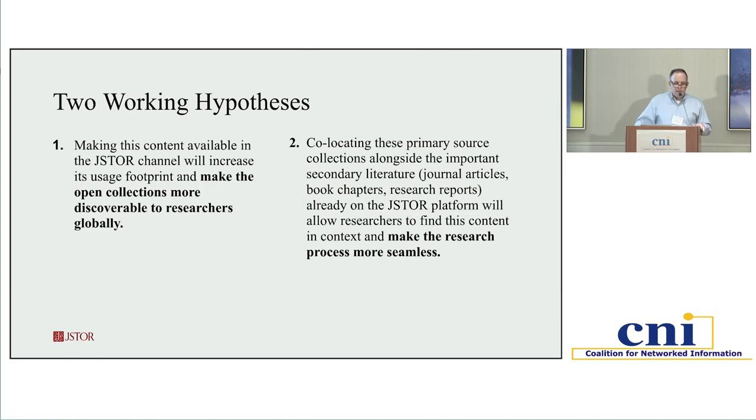So our two working hypotheses were these: that if we could make the content available in the JSTOR channel, and this is not about building another institutional repository, this is about providing another channel for this content to be made available, we would potentially improve the usage footprint of these materials and make them more widely available across the globe. The second piece was that if we can co-locate the primary source content, these special collections, with the secondary literature, we potentially can make the research process more seamless by putting those things in context.